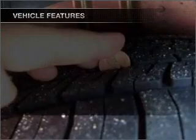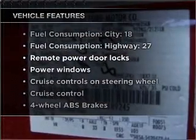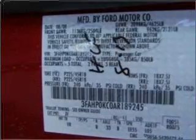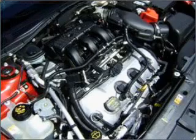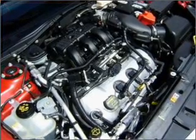information. Plus, enjoy these notable features that are included in this vehicle: air conditioning, power door locks, power windows, power steering, cruise control, power mirrors, an alarm system, an AM/FM stereo with a CD player.